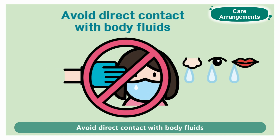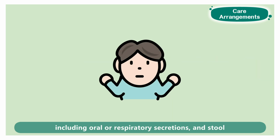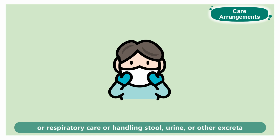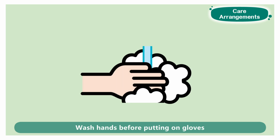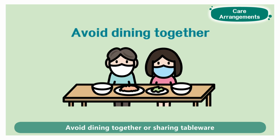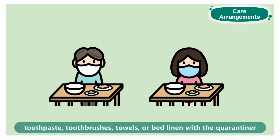Avoid direct contact with body fluids, including oral or respiratory secretions and stool. Use disposable gloves and a mask when providing oral or respiratory care or handling stool, urine, or other excreta. Wash your hands before putting on gloves and the mask and after removing them, and dispose of the waste in a dedicated rubbish bin with a cover. Avoid dining together or sharing tableware, toothpaste, toothbrushes, towels, or bed linen with the quarantiner.